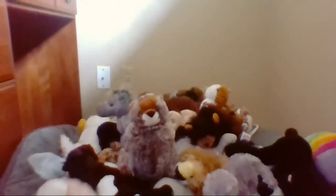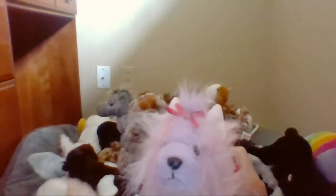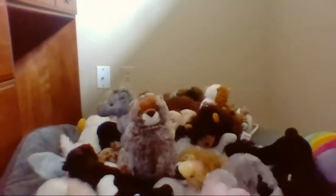Then we have the Ribbon Yorkie. I don't know what to say about this one at all, even almost. It's definitely got ribbons and is definitely pink. So, not my kind of pet. I see the appeal to it, but it's not for me.